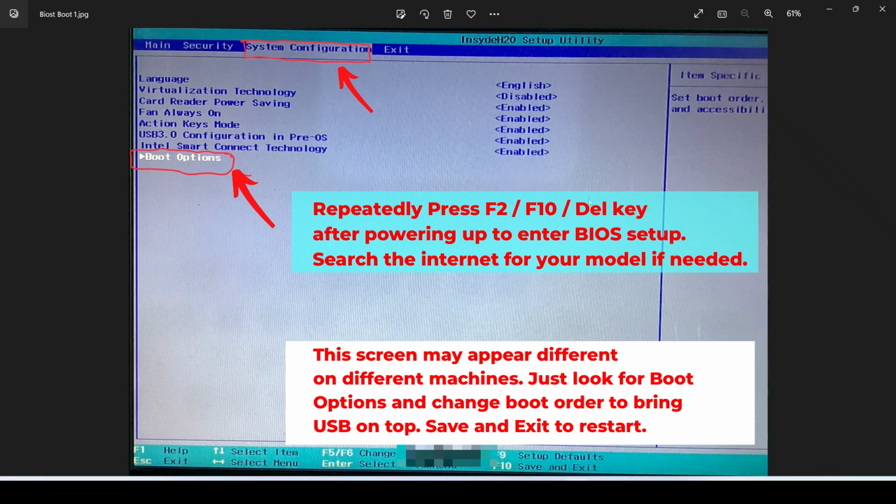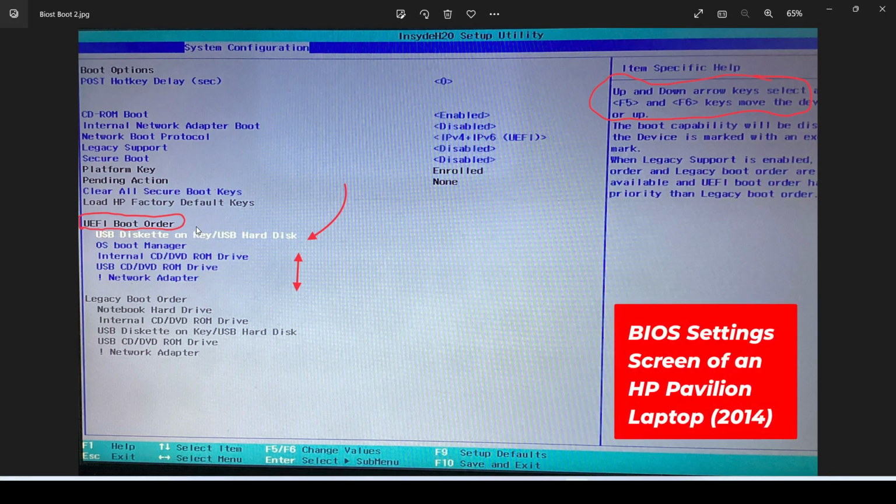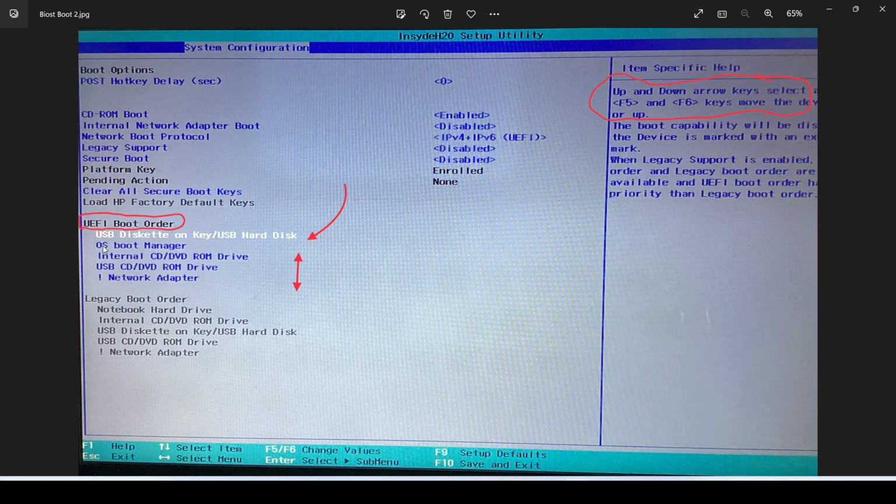And once I've clicked on this, I'm shown this screen. So this is showing the UEFI boot order. So by default, the OS Boot Manager is on top, which basically means that when the computer is starting, it looks on the hard disk for a bootable medium. And because, for example, Windows is on the hard disk, the computer boots into Windows.